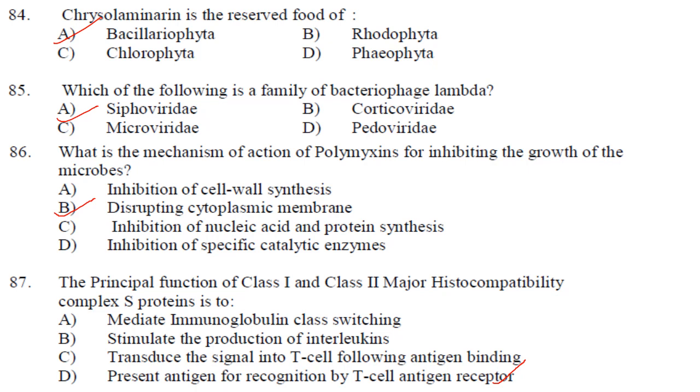What is the mechanism of action of polymyxins for inhibiting growth of microbes? Inhibition of cell wall synthesis? No. Polymyxins don't do inhibition of cell wall synthesis. Disrupting cytoplasmic membrane? Yes, that is correct. Polymyxin disrupts cytoplasmic membrane. Inhibition of nucleic acid and protein synthesis, inhibition of specific catalytic enzyme. That is also not correct. So B is the correct answer.